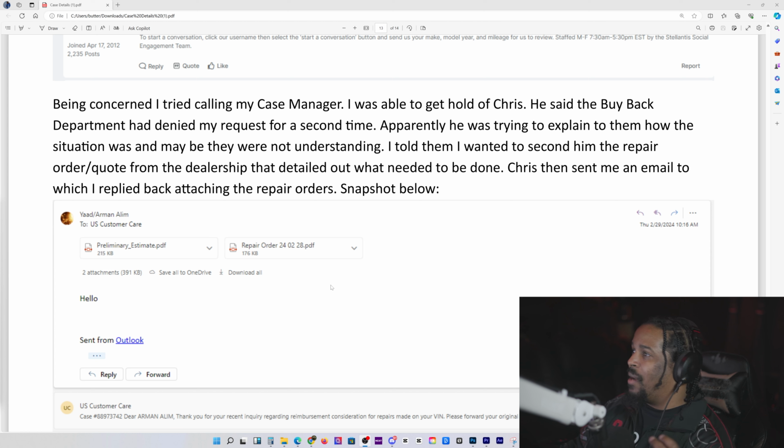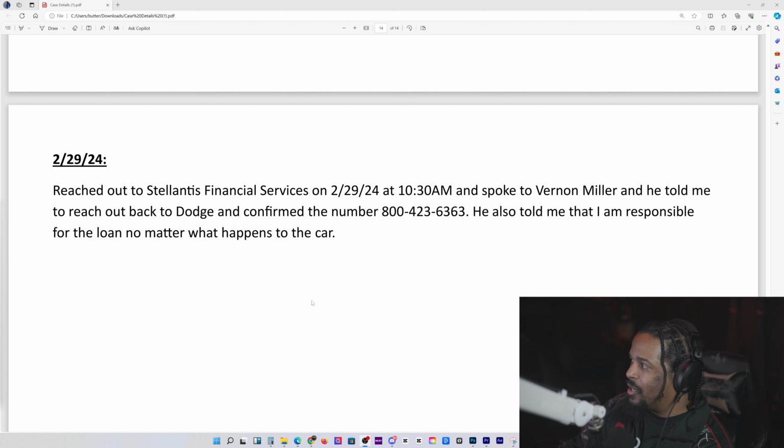Apparently he was trying to explain to them how the situation was. I wanted to send him the repair order and quote from the dealership that detailed out what needs to be done. Chris then sent me an email, which I replied to, and I'm pretty sure if we go look at that estimate, it's going to basically say that it's $35,000 and all the parts that it's going to take to replace it.